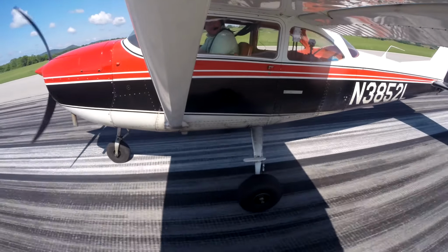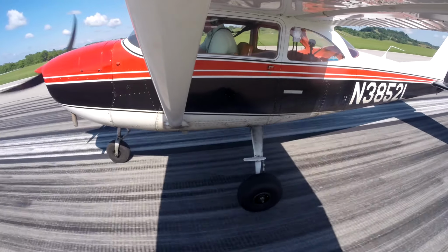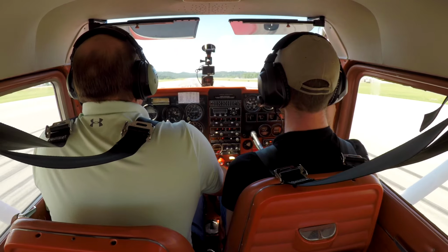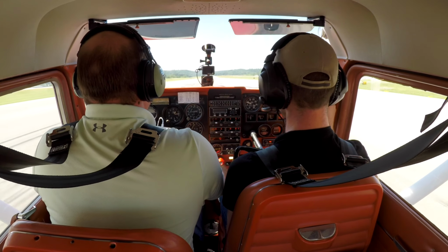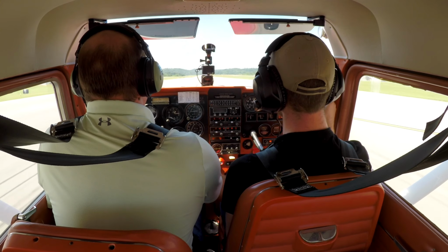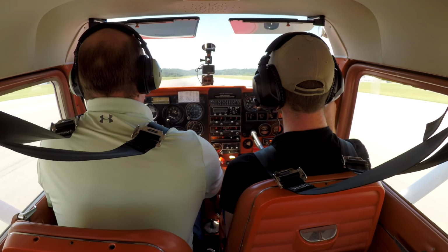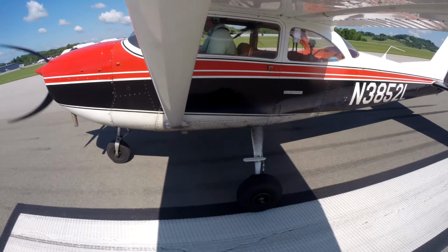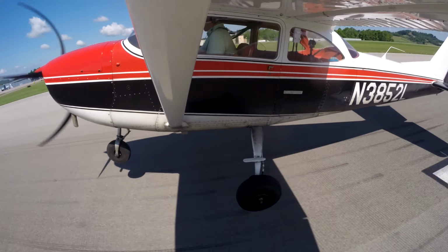Carb heat's in, flaps. I just like to watch the flaps, because I would hate to take off, especially with... Are you doing anything on the rudder? Nope. Okay, that was weird. It's a wind, so just keep your stick into the wind a little bit and that'll help with it. Okay. Rotate. There it is.